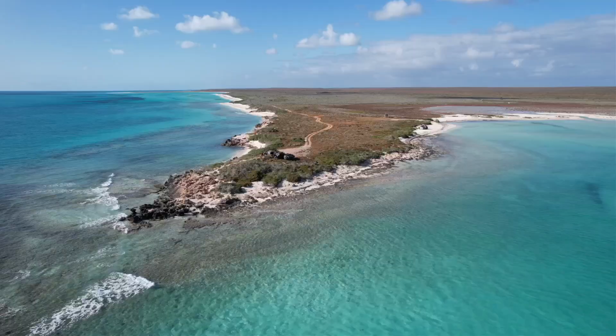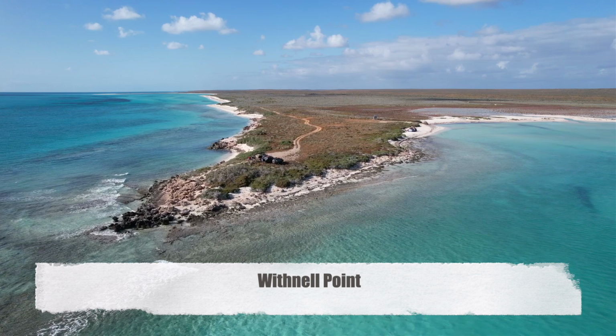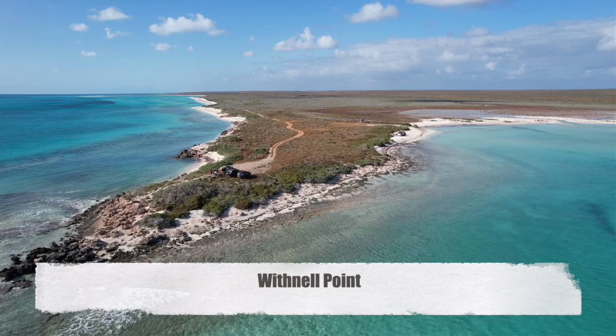Turns out it wasn't long at all and the drizzle cleared up and the blue sky came out. We set up camp and put the drone up to take a few shots.